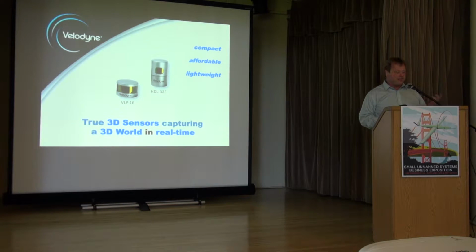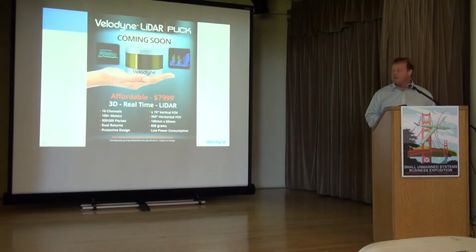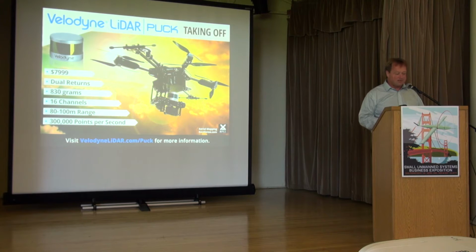What has happened on the product side since last time I spoke is we made a big announcement in September that Velodyne is announcing the Velodyne LiDAR Puck at $8,000. That's completely unheard of in the surveying world, to have a real LiDAR sensor, not a 1D toy, but a 3D LiDAR sensor at $8,000. The announcement was in September, and in January we actually started shipping it.